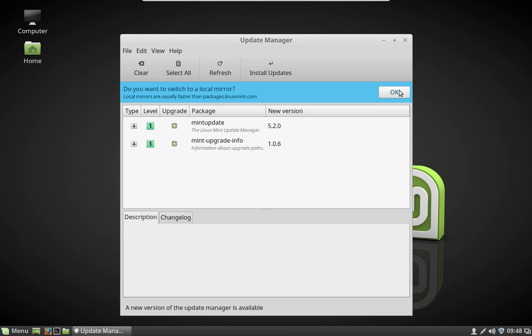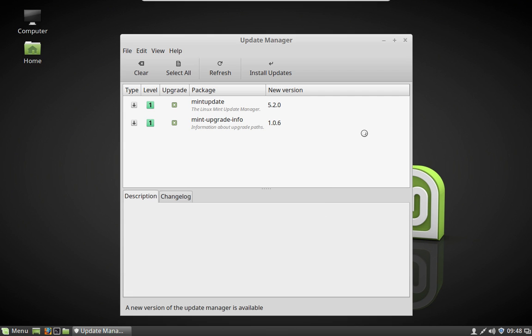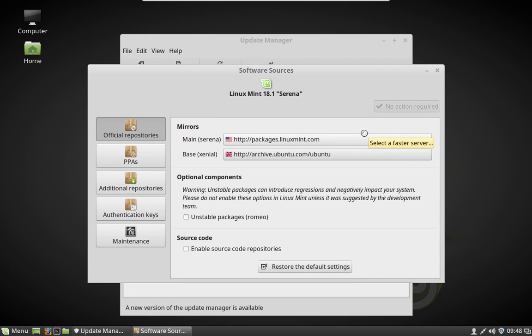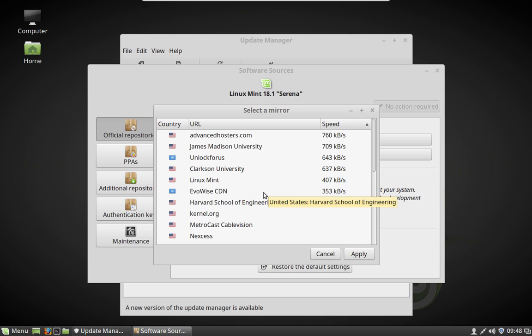The next thing that you want to do before you do anything else is you need to choose your mirrors. These are different websites that host Linux Mint around the world, and you want to find one that is close to you. The closer your mirror is, the more reliable the connection is going to be, and the faster it's going to be. So you would open up software sources here just by clicking OK, and click on the first one, and let it go through its thing, and then it's going to find the nearest, closest, fastest mirror for you.